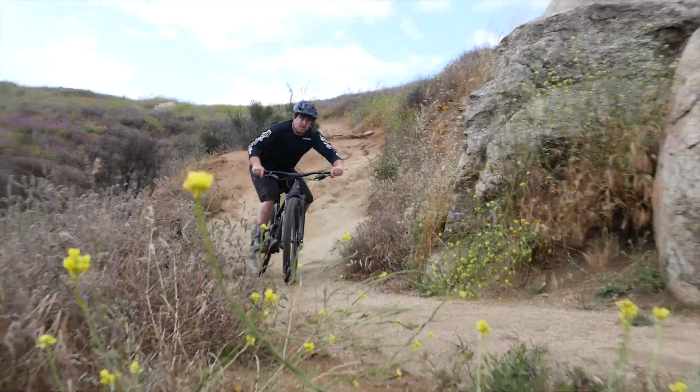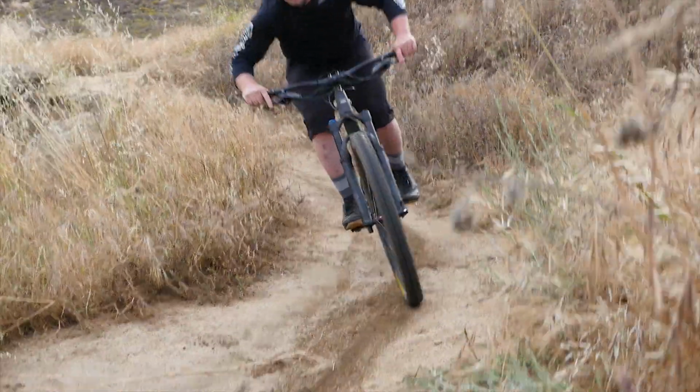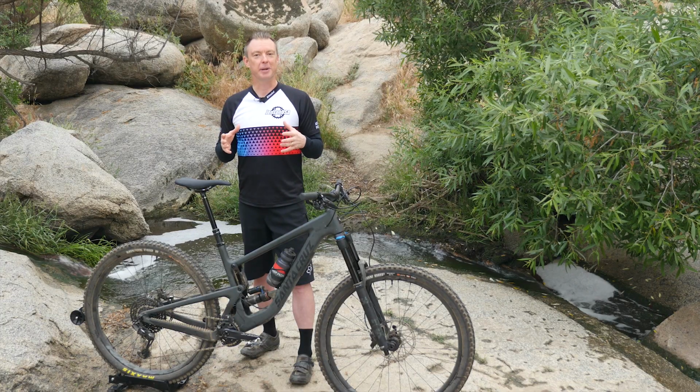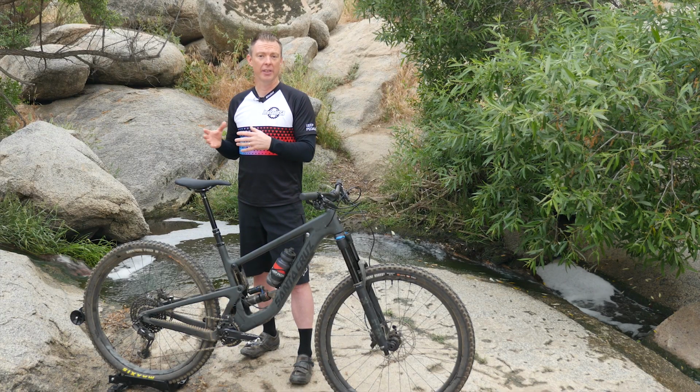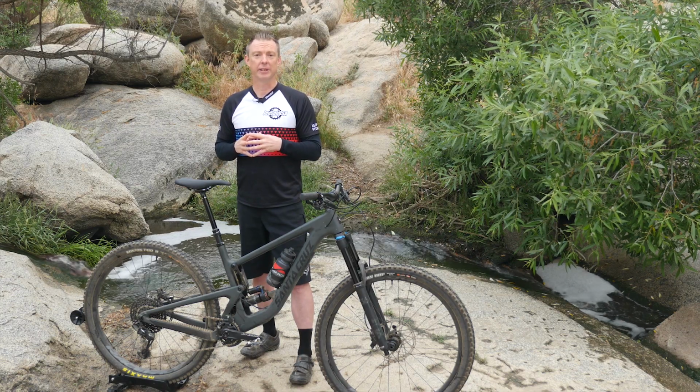If you're looking for the one bike that will do everything for you, but you want a bigger travel 29er, man, that Hightower LT is a great bike, and it's great that those are still around. There's a lot of those out there for sale still. So I would look hard at that bike. I really still believe in that bike.